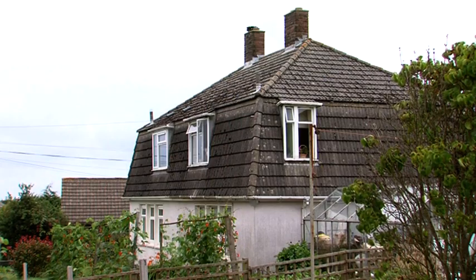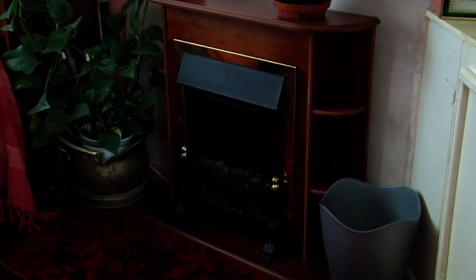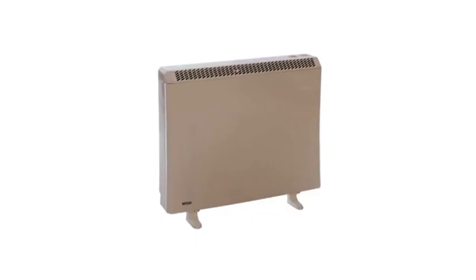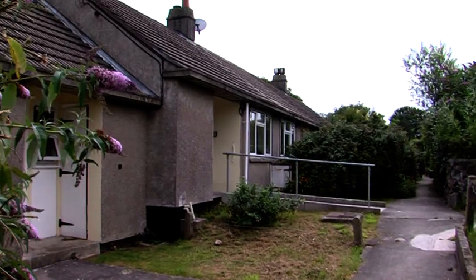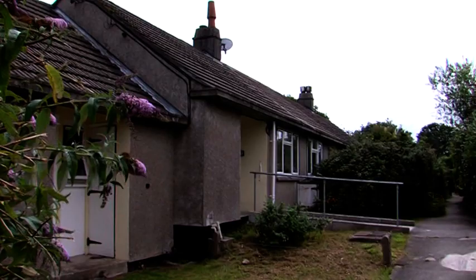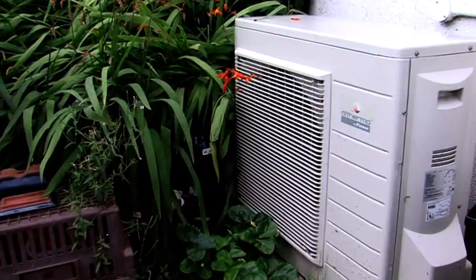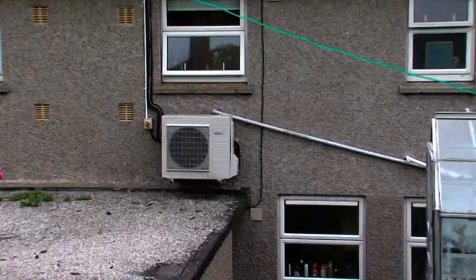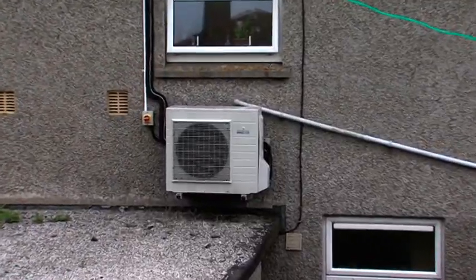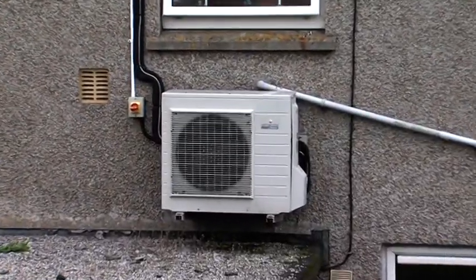Have you ever wondered whether there are alternatives to traditional gas, solid fuel, or Economy 7 electrical systems which can improve comfort levels in your home, are cheap to run, and minimize the impact on the environment? Well, heat pumps, especially air source heat pumps, are such an alternative and are becoming a popular way of providing affordable and sustainable heating in Britain's homes.